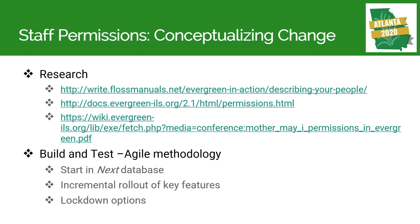Another critical element that we really needed for this project to work was to be able to lock down access to certain permission groups. So within the next database, I was able to play and figure out how to do that. Once we were ready to expand testing to include all library staff, we rolled the changes onto our dev database, which is the test database that most staff are used to using, both during their migration into NC Cardinal and when they want a safe place to do some general testing.